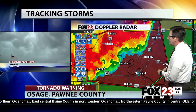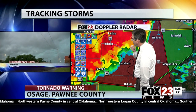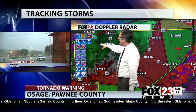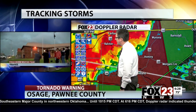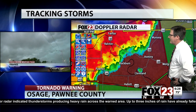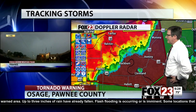So as we look in the Arkansas River bottoms right here northwest of Blackburn, seeing a little bit of a notch here, but the velocity signals are still very low end. It doesn't appear that we've got any kind of big spin up coming our way. A lot of the folks in Pawnee there, you can see on the left side of your screen, out taking a look at some of those mammatus clouds, but no imminent danger.